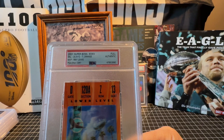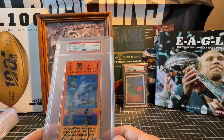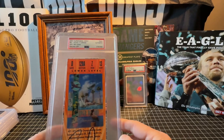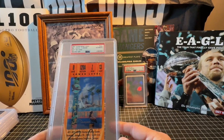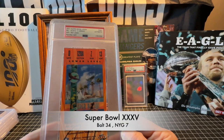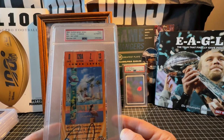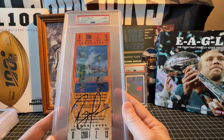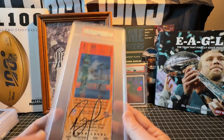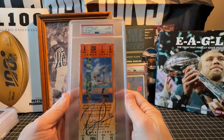I remember that Baltimore defense was just unreal. And then Kerry Collins was the quarterback for the Giants. So obviously being Pennsylvania, I'm a Penn State fan, even though I didn't go there. But it was a little easy to root for Kerry Collins, even though he had his issues on and off the field. I mean, Ray Lewis signed this one, so I'm lucky enough to have it. And then I love the hologram effect too on this card.